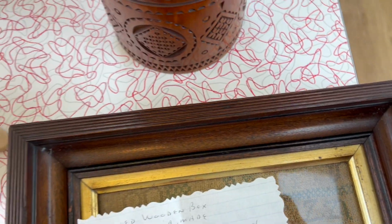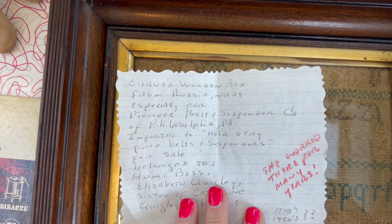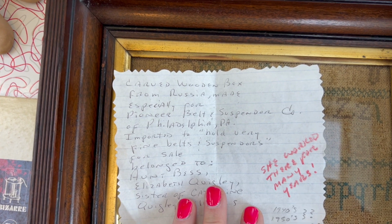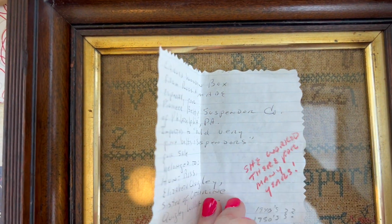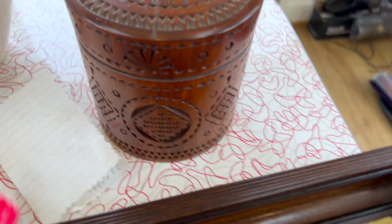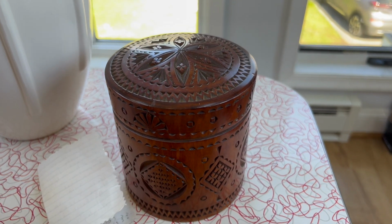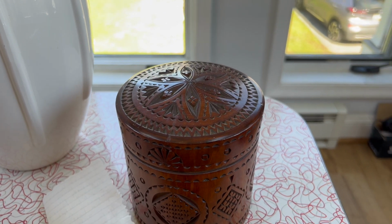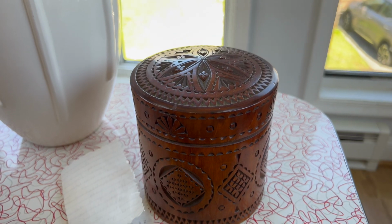And it says that it was from Russia, and it was made for Pioneer Belt and Suspender Company of Philadelphia. It was supposed to hold your belts. I guess you rolled them up, or your suspenders. In the store, maybe? I'm not 100% sure, but apparently this family member worked there, and that's how she got one of these, and I kind of loved it. So it may have to live here for a while with me. I don't know if I'm ready to let it go, and I'm not sure what the comp is. If I find one, I'll show you though.